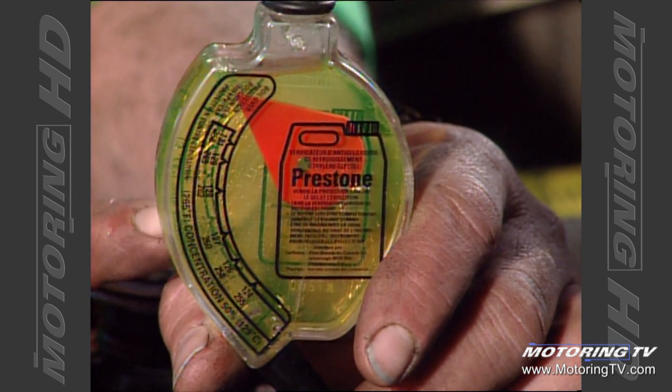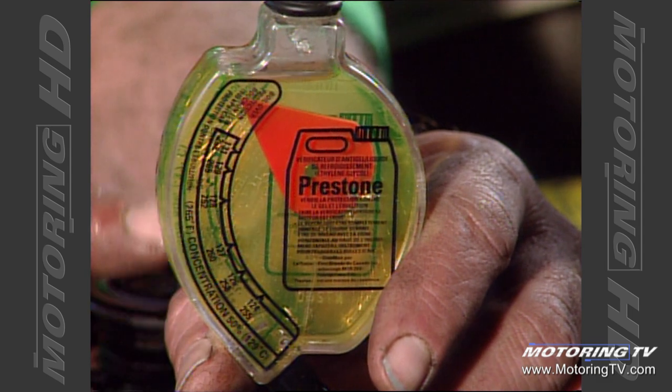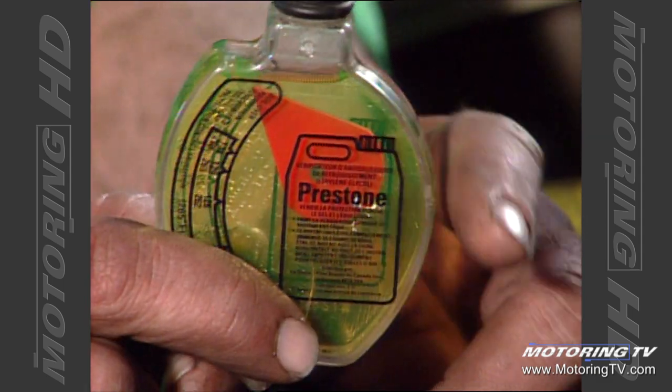If it's cloudy or dark color, it needs to be flushed, or if it's more than about 3 years old, it should be flushed and replenished. This one's good for minus 45 freeze protection. We've got plenty of freeze protection.